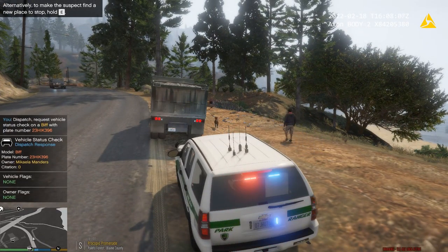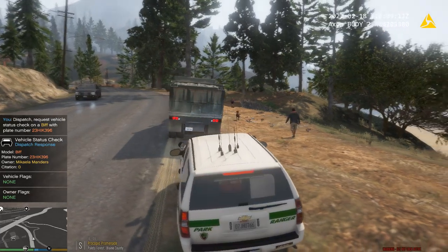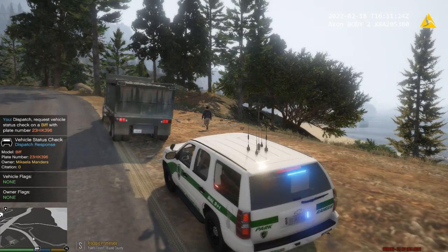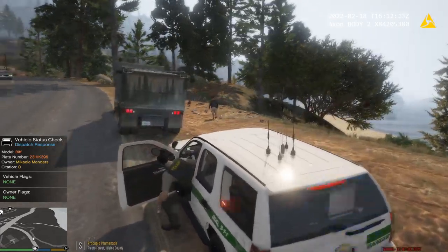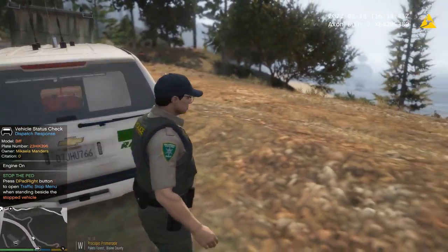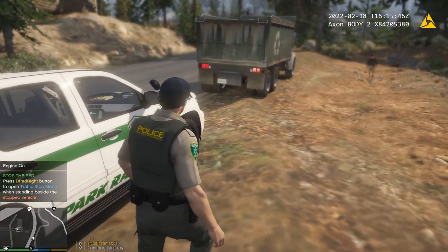Target vehicle license plate 23 Henry Ida King 396. Target is 10-4. Since this will be represented as a commercial vehicle, we'll have to call CVE in.